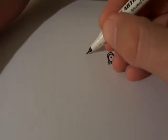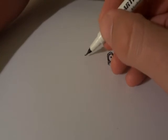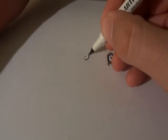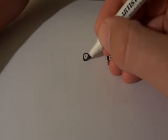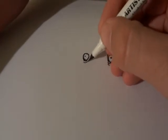So this one, his eyes are kind of far apart. He's kind of staring off into the blackness.